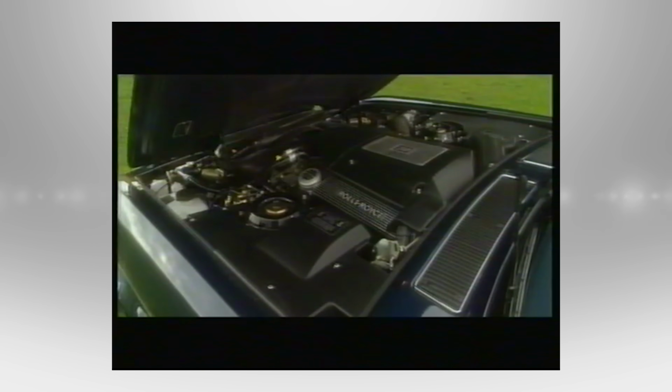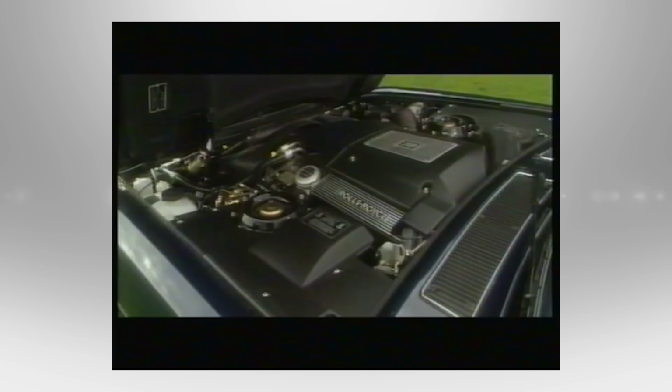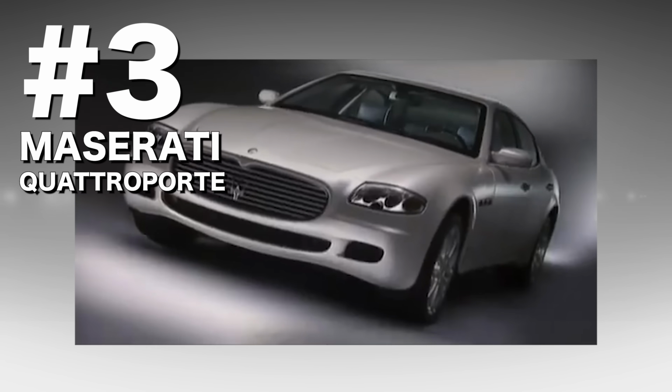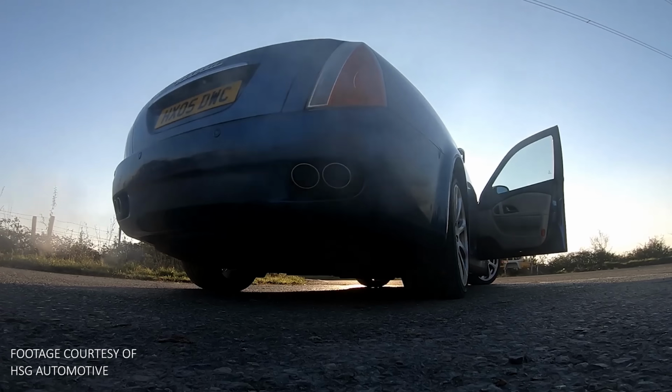This is a 6.75 liter V8 and a 3-speed Turbo Hydramatic transmission and very advanced suspension, which if it breaks, you'll need Rolls-Royce themselves to fix it. Anyway, on to the top three. Number three, the Maserati Quattroporte. Haha, listen to that. It's the sound of the top three.